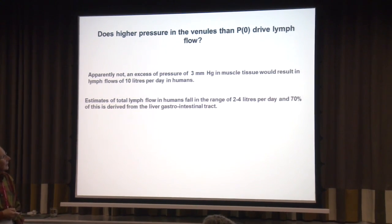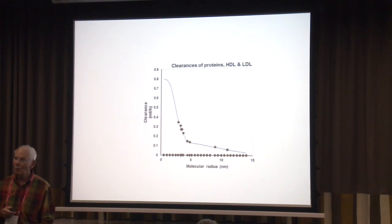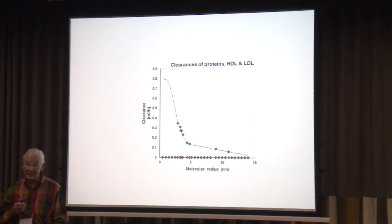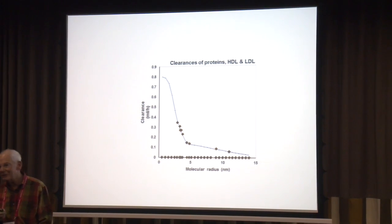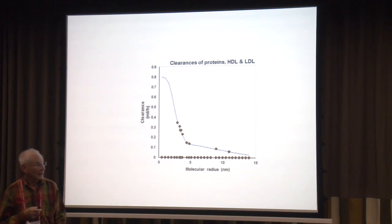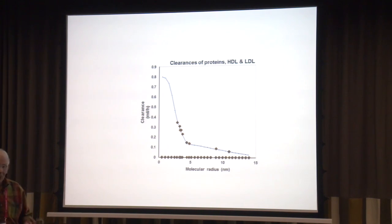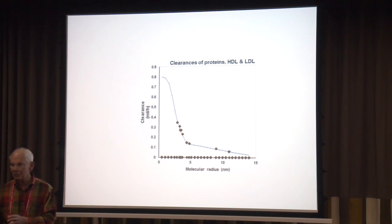And the question is, what is the explanation? To really get to the basis of this, one has to ask: are we doing the sums correctly? And both Shelley Weinbaum and I thought we were not. The clue is the way in which fluid and proteins cross capillary walls. And for more than 60 years, we've known that there are at least two pathways.